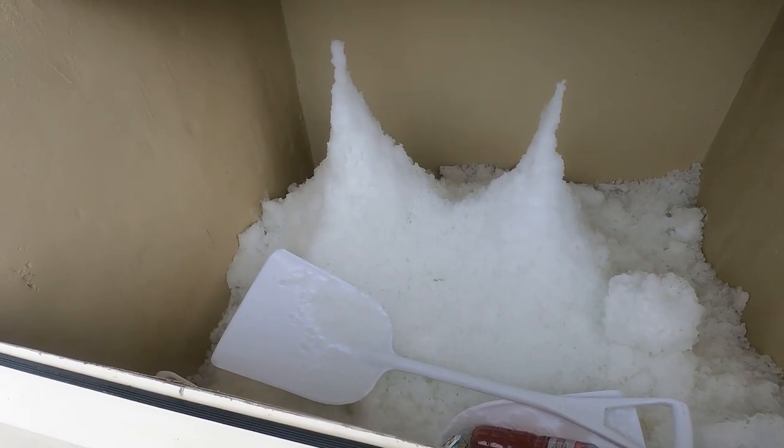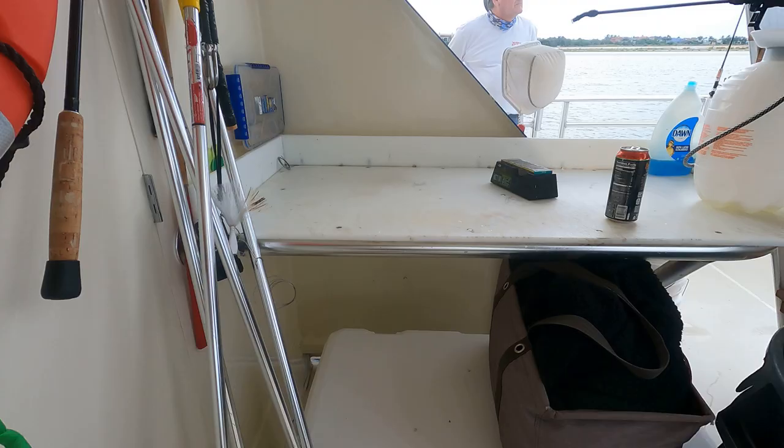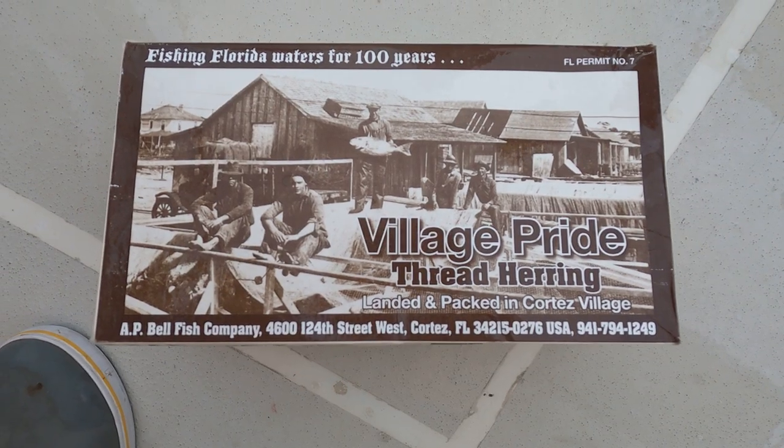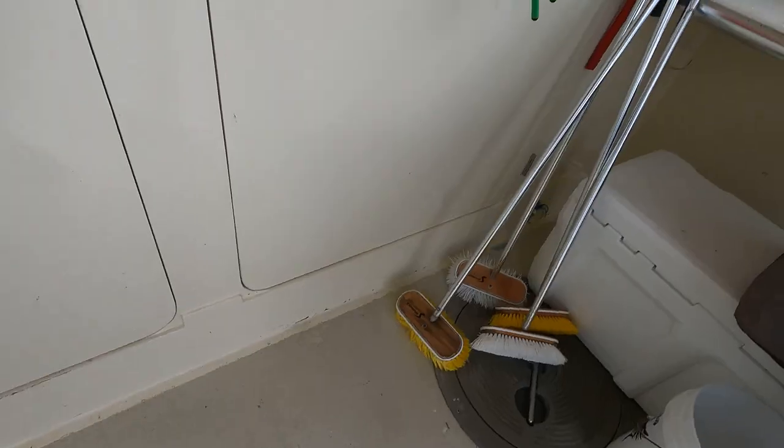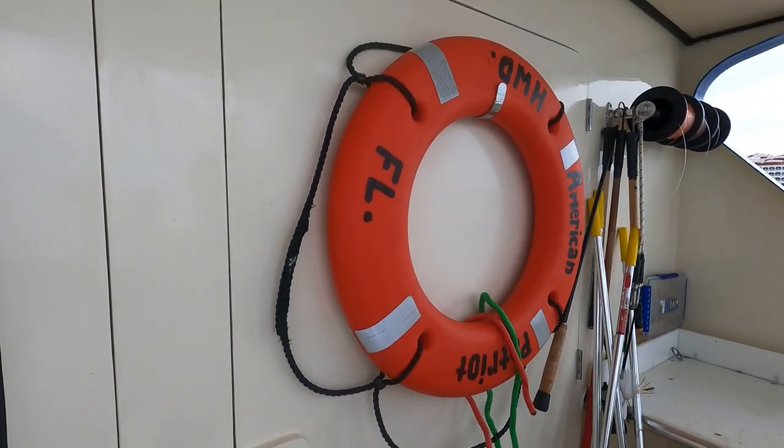This is conveniently located next to the two large fish boxes. At the bait station provided was dead sardines, threadfin herring, ballyhoo, and squid. Next to the bait station is the convenient walk-in freezer for bait storage.